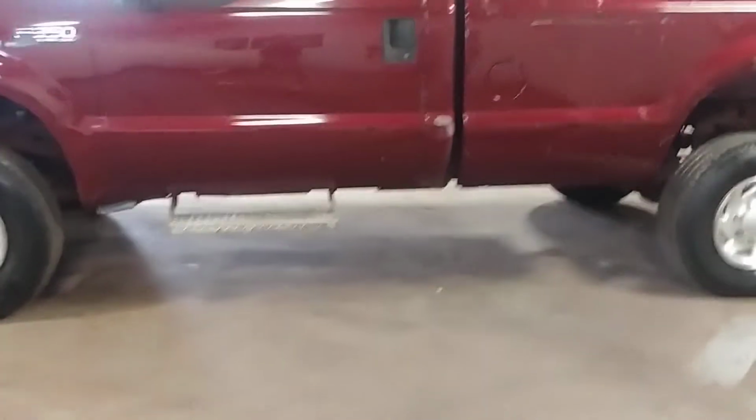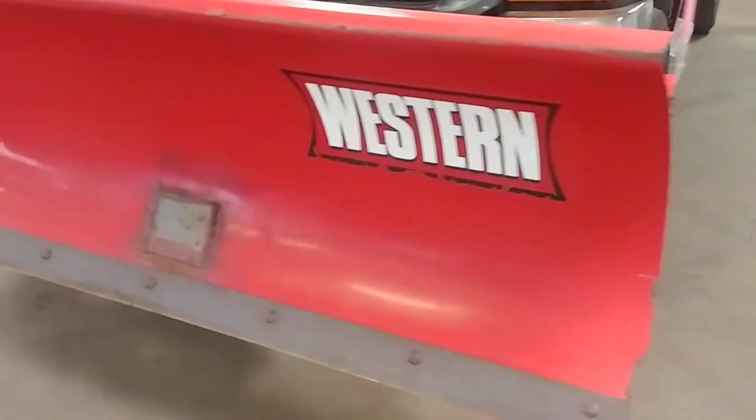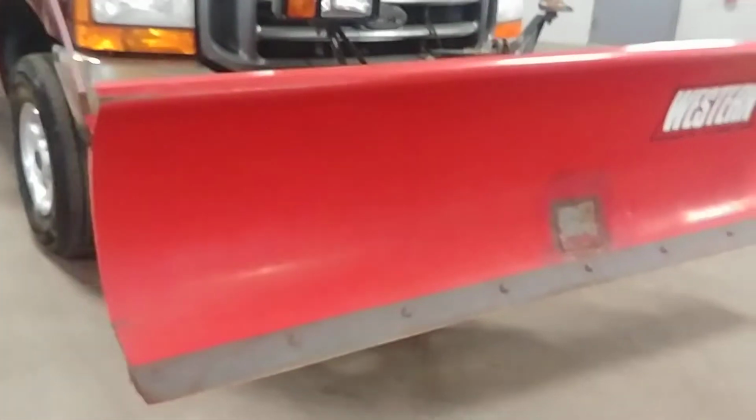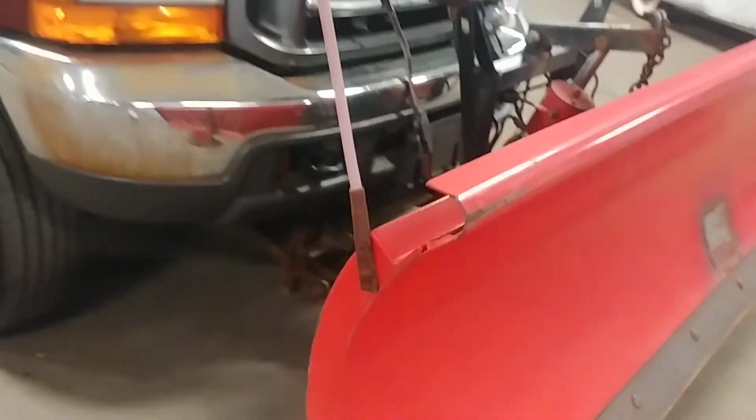You got running boards or step up boards. You got obviously the plow. Check it out, a Western. It works, it's operational. It moves side to side, up and down. Super nice. All right, obviously this vehicle is gonna be as is because of all this stuff here. We're gonna call it a frame because you need to mount that to the frame and all that good stuff.